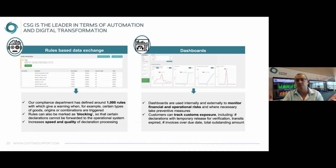So we have over 1,000 rules that help my customs clerk to avoid risks. So when there's, for example, a strange code in the system, a pop-up will come: please go to compliance and double check before you release the shipment to the authorities. On the right side, you see the dashboards, what we can share with our customers, and not only how many documents did you ship, but also how many of your documents are properly closed.